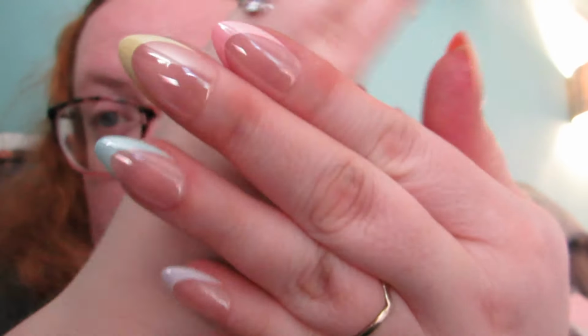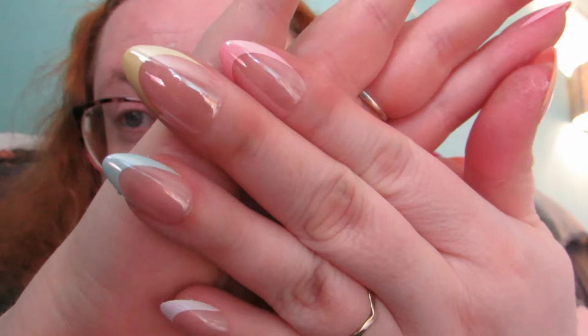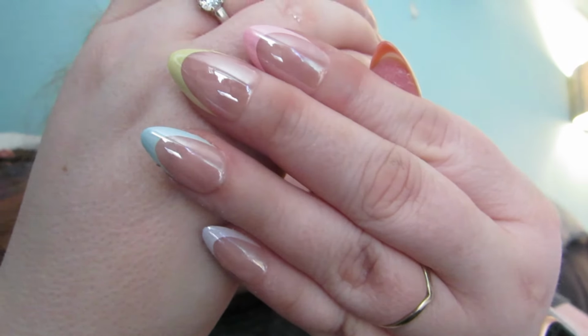I've actually put on some nails. These are some false nails from Primark. This is the first time I've ever put false nails on by myself, so I don't think I've done too bad of a job.